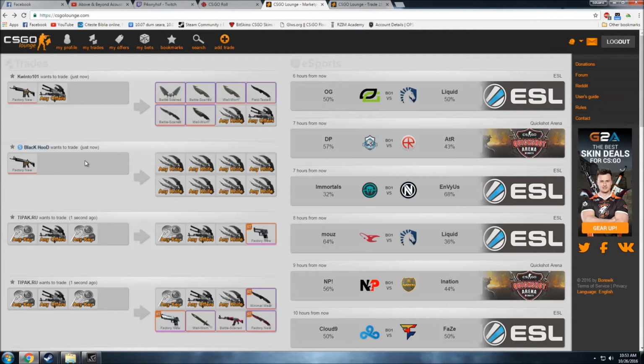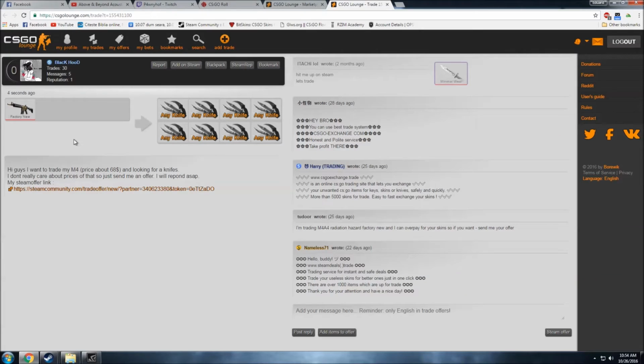In this episode I want to show you guys all the different common scams from CSGOLounge. And I'll just start by showing you the most common scam that I know of. A lot of people will just put a factory new item in their trade, and they will just replace it after this with maybe field tested or well worn. They say something like this: just send me an offer, don't add me, I will respond very fast.